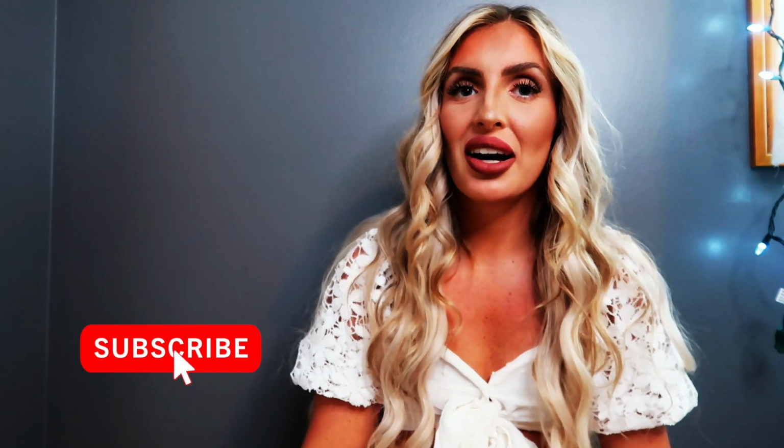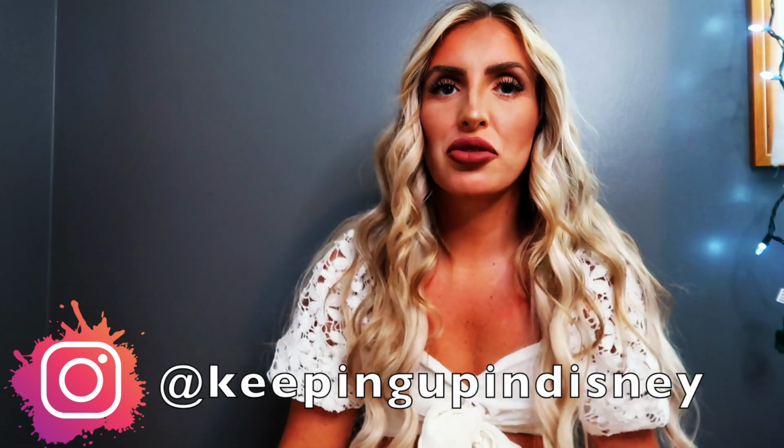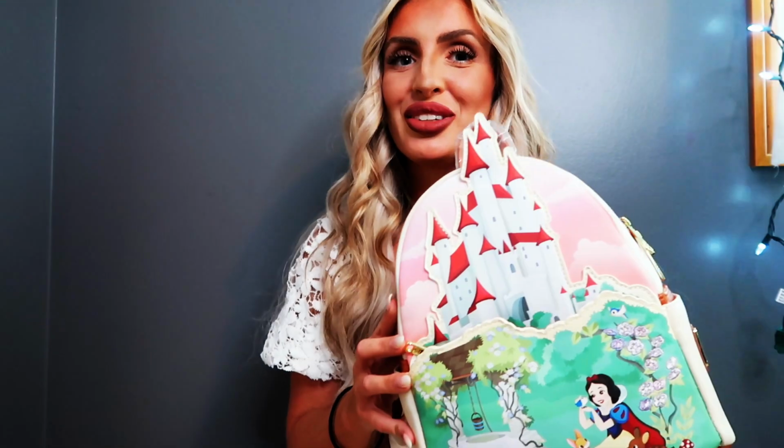So to continue on with the Princess Castle backpack series, we're doing them in order. We did share the first 3 that came out, and now we're sharing the next 3. We are going to start off with the one, the only Snow White Castle backpack.